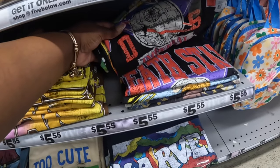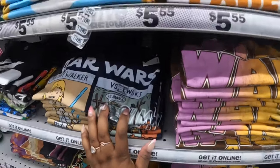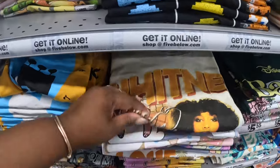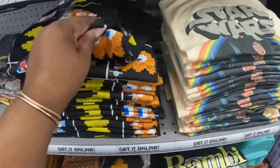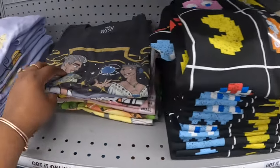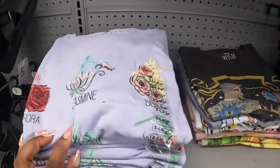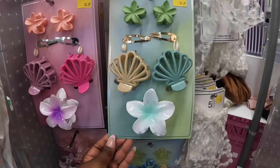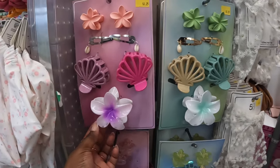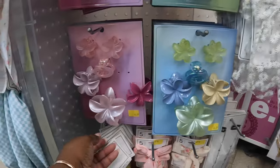What does that say? That's the flowers, Star Wars. Star Wars, okay, Whitney Houston again. Bambi. Star Wars, Pac-Man. All the Disney shirts. All right, so I'm a little upset they do not have the princess shirt in my size, but these are $3.25. We did see these, but these are still here.